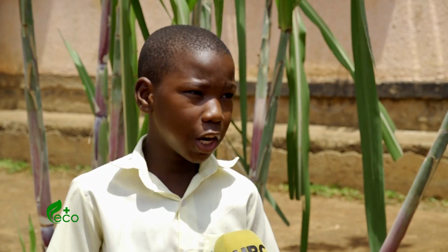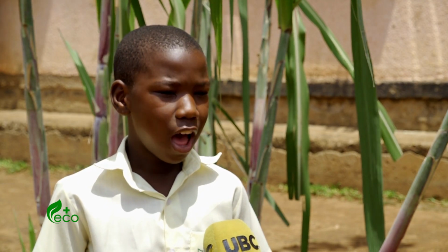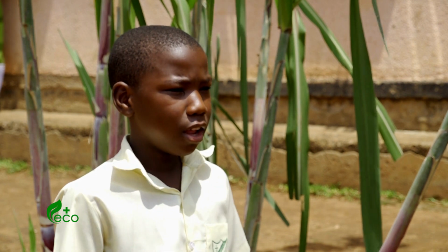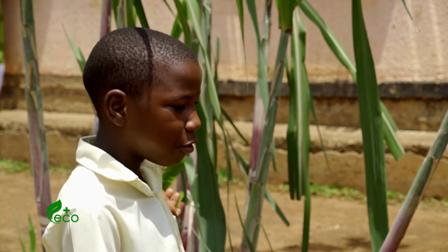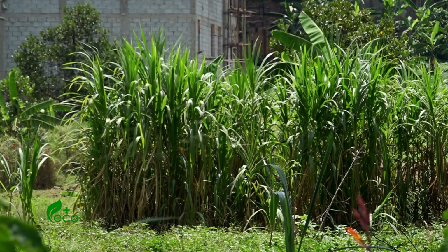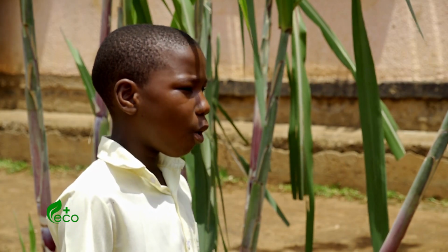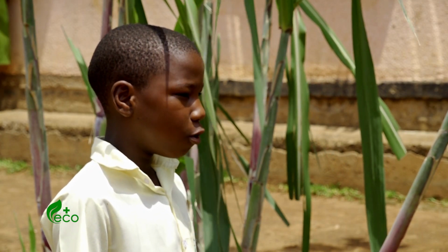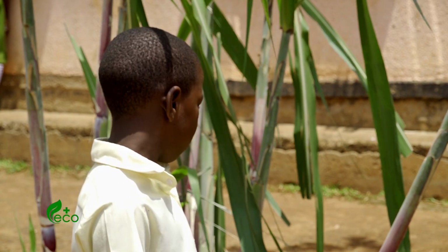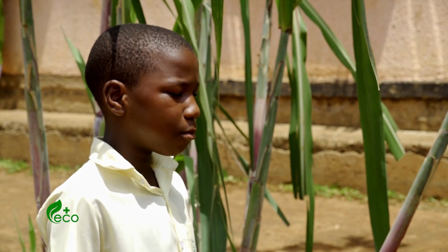My name is Chigwana Trinity Grace, and I am in Primary 7. I am here to talk about the sugarcane tree. As you look at this sugarcane tree, some of you in Uganda call it a bikajo. I'm going to talk about it, and I thank our head of the compound, our teacher, who helped us to plant these trees, because they are used for some things.